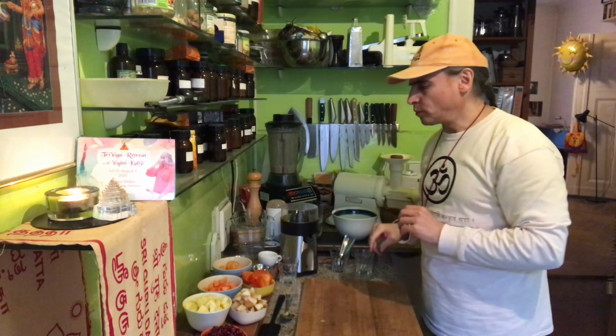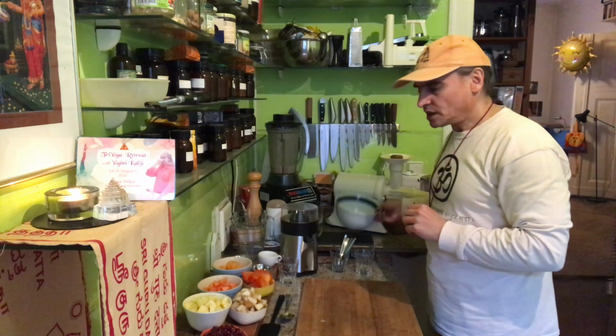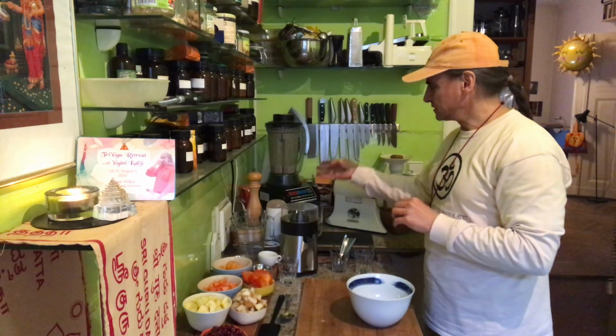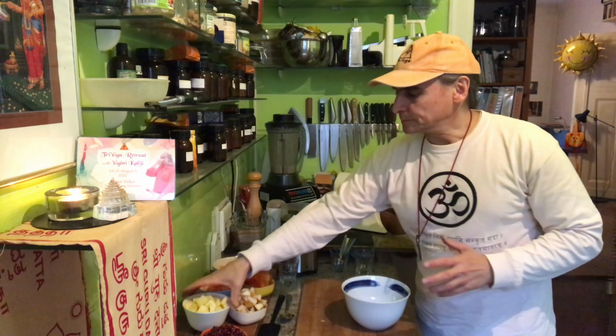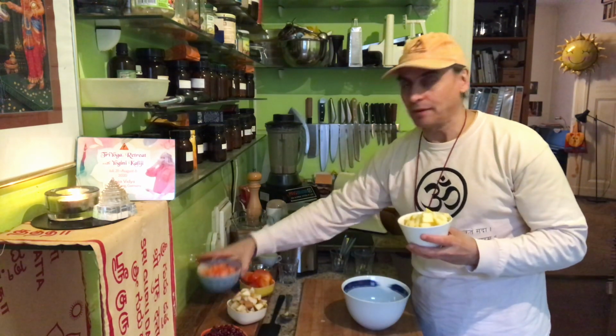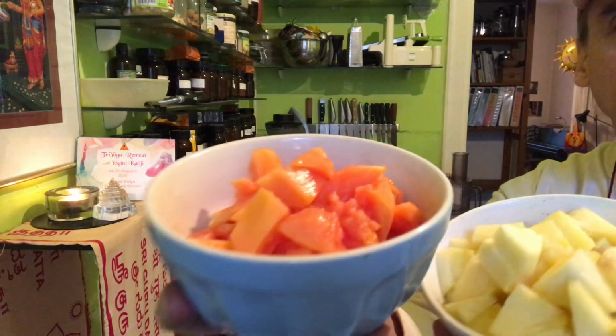I show you in a moment, because when they sit for a while, these hazelnuts will soak a little bit in that kind of nut milk. Blend it again to make it creamier. So now I combine the main ingredients of my fruit salad, and that is a pineapple and a papaya. I have both a small pineapple and a small papaya, both ripe.